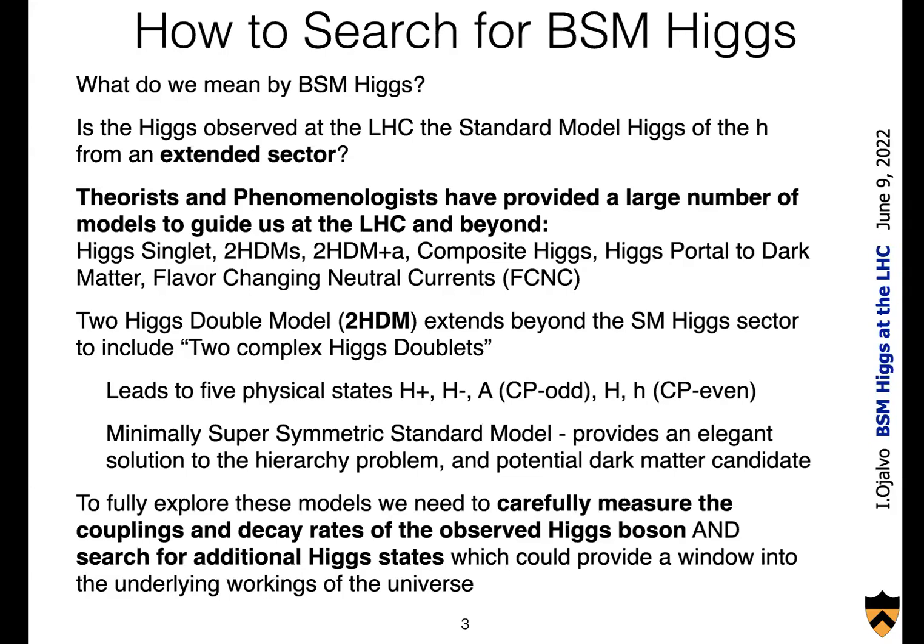But again, the two Higgs doublet model, 2HDM, extends the standard model Higgs sector to include two complex Higgs doublets. This leads to five physical states: a charged Higgs plus, a charged Higgs minus, an A CP odd, a heavy Higgs, and a light CP even Higgs.